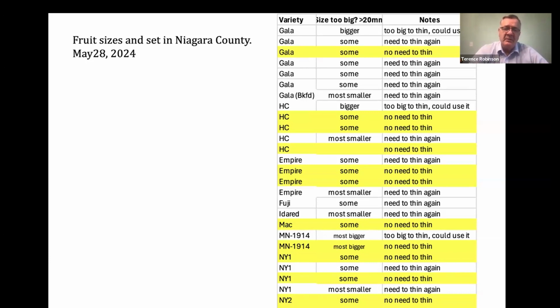So the first block of Gala, the fruits are big. And so it's pretty much too big to thin, although he feels like they could use more thinning. Only one block out of all the Galas he thought needed no more thinning, meaning that Gala is almost always really difficult to thin, and we end up with too many fruits, and they needed that thinning during the heat. When you look at the Honeycrisp blocks, there's 3 out of the 5 that don't need any more thinning and maybe are over thin. And so Honeycrisp responded to the heat and thinners in a much more dramatic way than did Gala.